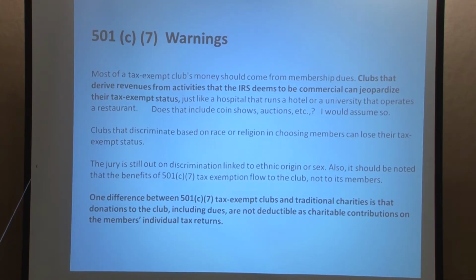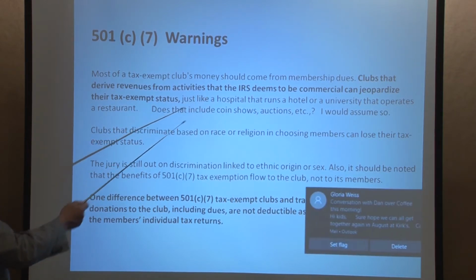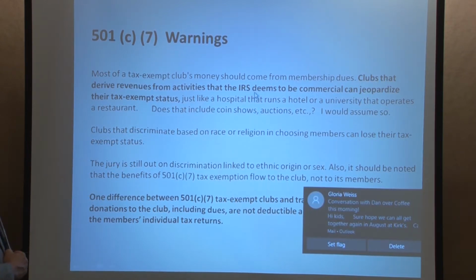The problem with C7s, some warnings. A lot of people sign up for this because they say, we're not a C3, we don't need to go through all that, because it is more stringent to get a C3. We're just a social club. The problem is clubs that derive revenues from activities that the IRS deems to be commercial can jeopardize their exempt status. Boy, a coin club, would they have an activity that the IRS would think would be commercial?